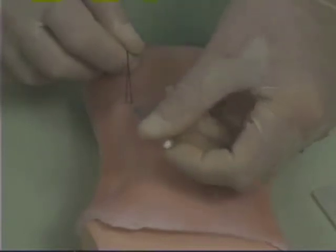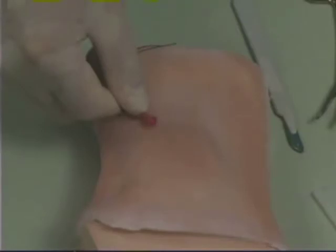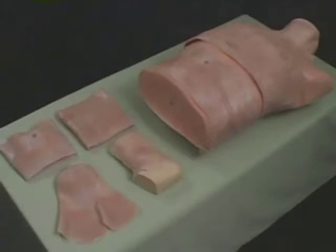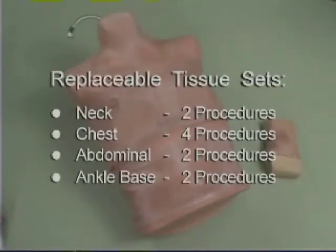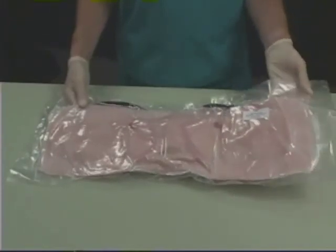Each tissue set should be used for 2 student procedures, and then it must be replaced with a new ankle tissue set. The replaceable tissue sets allow multiple students to use each tissue, and yet provide each student with a first cut experience. All tissues allow for 2 students, except the chest, which allows 2 student procedures per side for a total of 4. The tissue sets are delivered in a convenient, vacuum-sealed package that ensures freshness of the tissue and preserves the fluid levels.